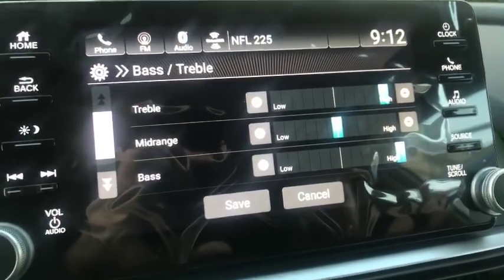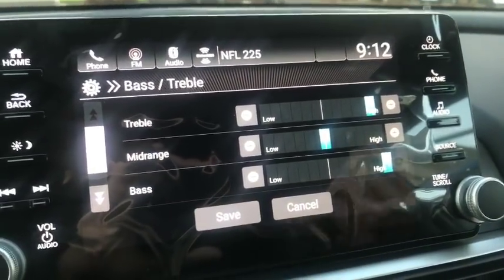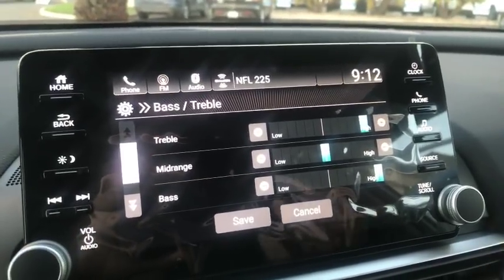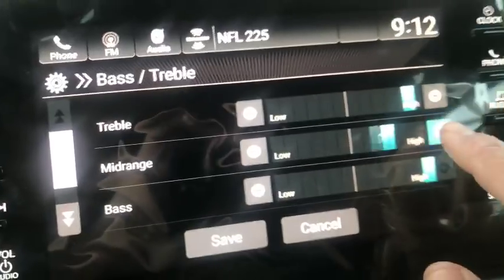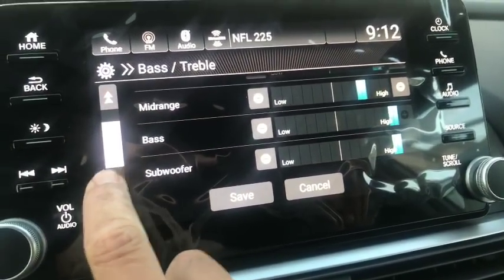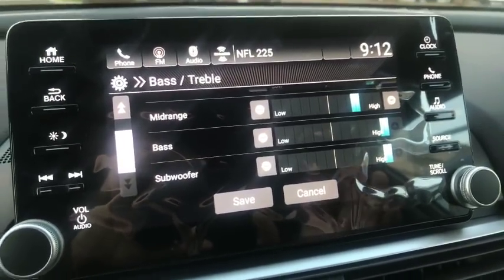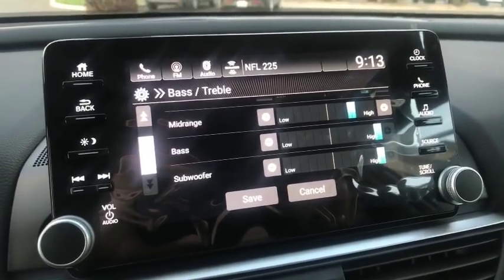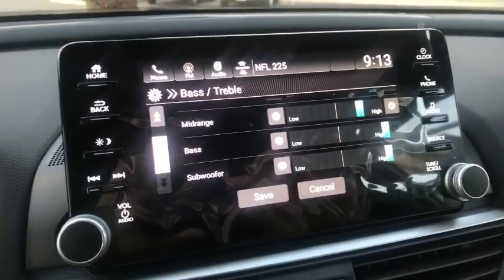So the previous generation Honda Accord, you only had the treble and the bass. I mean, what about the mid-range? The mid-range is the part that really makes things full, in my opinion. So if you're able to adjust that, that makes a huge difference. Do you guys agree? Then look, you got your subwoofer that you can adjust it to. So there's a lot more fine-tuning that you're able to do in this new 10th generation Accord. So as you guys heard, it is pretty epic.